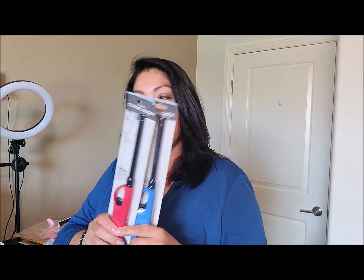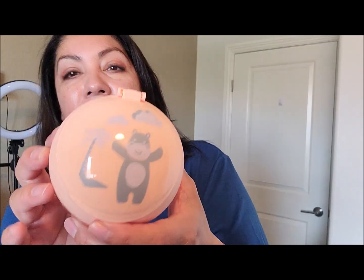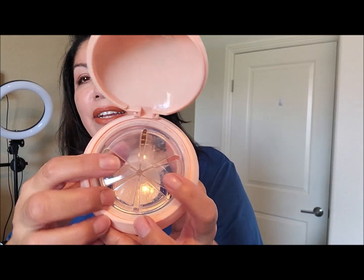I picked up some lighters because I needed lighters, but I also picked up this little guy here, and this is in the baby section. But what I liked about this was when you open it, do you see right here?